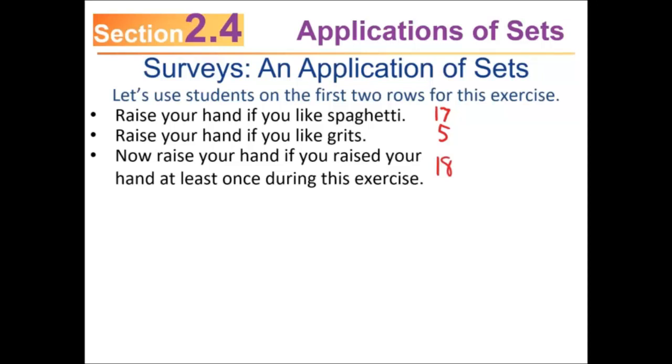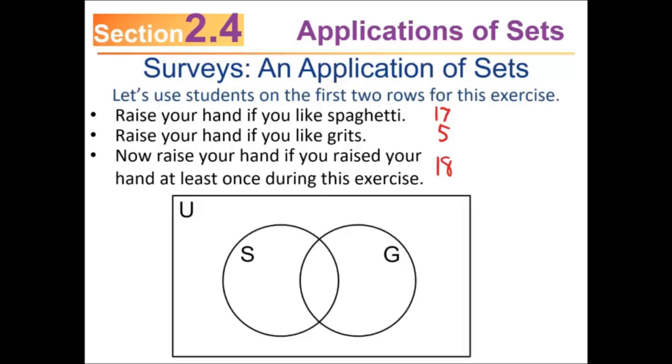Okay, so let's see if we can make some sense of these numbers. If you can make sense of these numbers, I think you will be getting your thought process the way you need it to be for the Venn diagram exercises that you'll see, for instance, in your homework. So let's see if we can come to grips with this set of numbers. To do so, I want to display the Venn diagram that could describe this. I have a circle S for the spaghetti lovers. I have a circle G for the grits lovers.